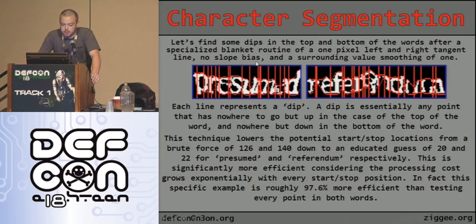Okay, so for the character segmentation, I find some dips in the top and bottom of the words after a specialized version of my blanket routine. You can see how, if you ignore the vertical lines, the blanket routine goes into the crevices of each character. And whenever it falls deep into one, there's nowhere to go but up, and that's where I marked a line. Those are the start and stop points that I'm going to use to test for each character. It makes it a lot easier than trying every single point. This technique lowers the potential start-stop locations from a brute force of 126 and 140 down to an educated guess of 20 and 22, which is exponential, and so that brings it down to about 97.6% more efficient than testing every single point.